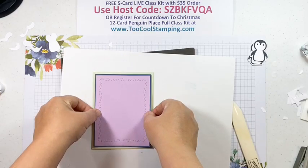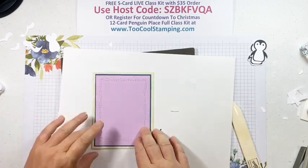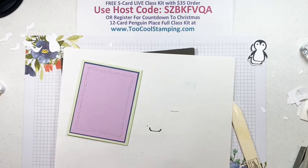Down at the bottom. Oh, I hate it when I get ink on things that shouldn't have ink on it. It just happens sometimes. All right. This is going to be a birthday card.